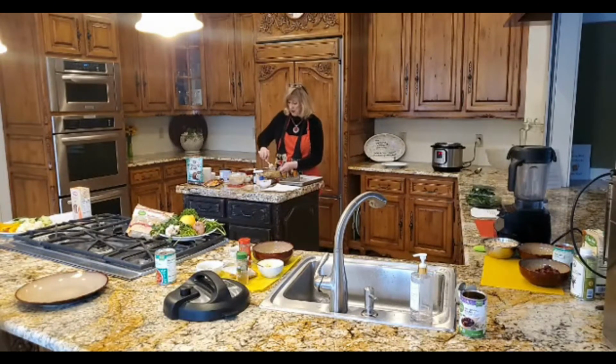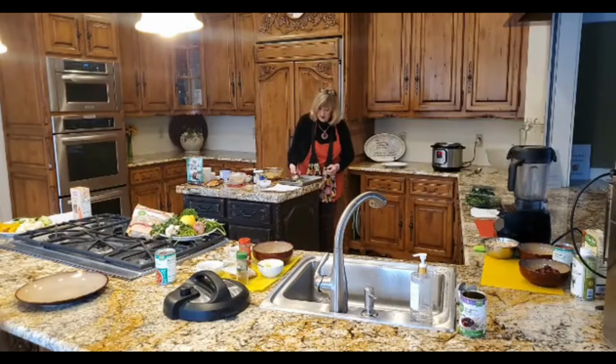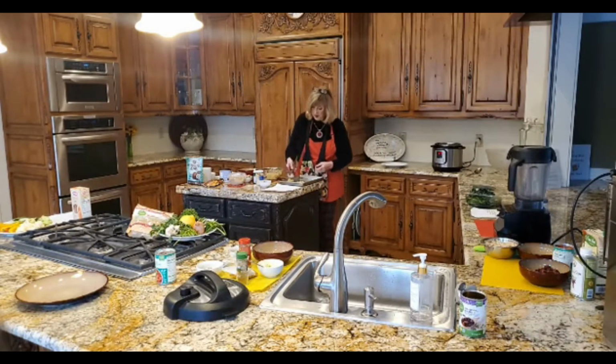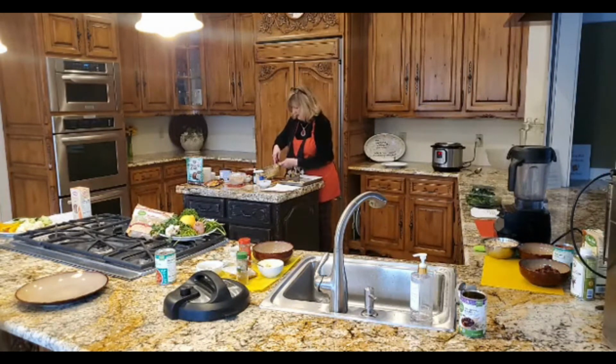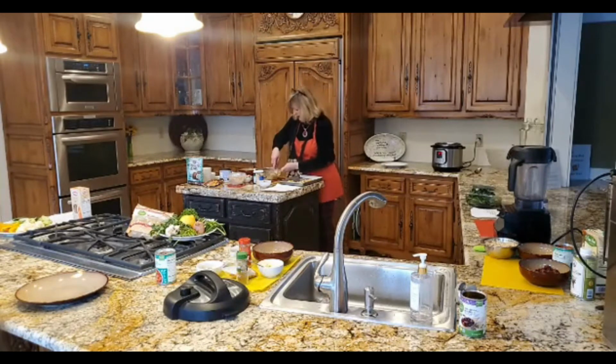So what I'm going to do is I have a nice hot oven at 425, and I'm going to just scoop these and make patties. And we're just going to pop them into that 425-degree oven and make some really delicious salmon patties.